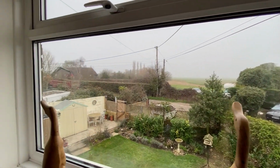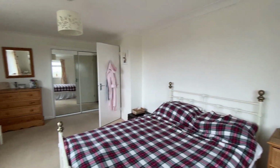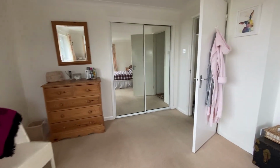So we'll go through and take a look at the last of the 4 bedrooms up here on the first floor of the property. Then we're going to go out into the rear garden and have a bit of a recap and see what we've got out there as well.